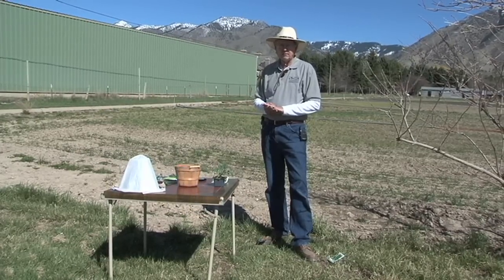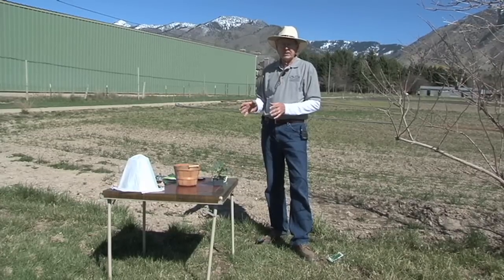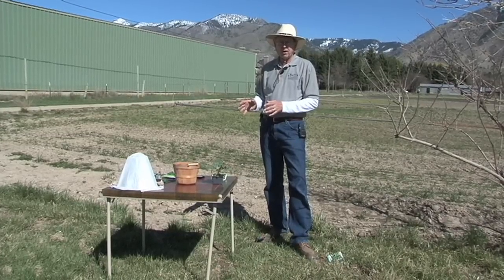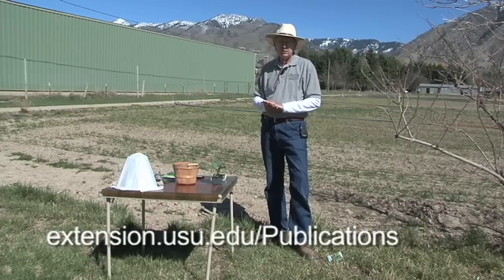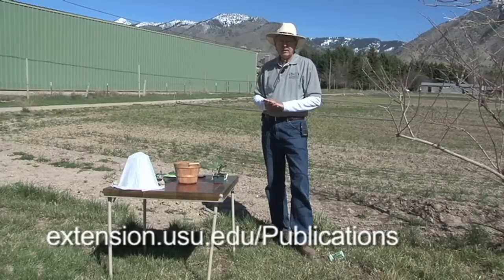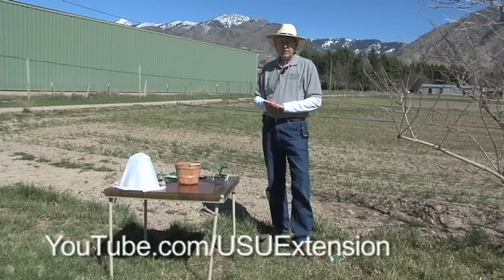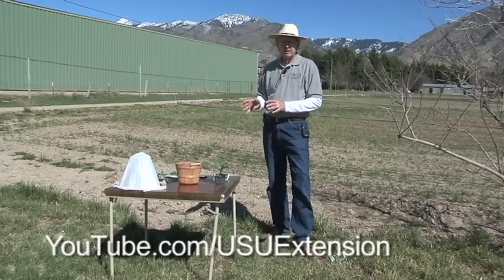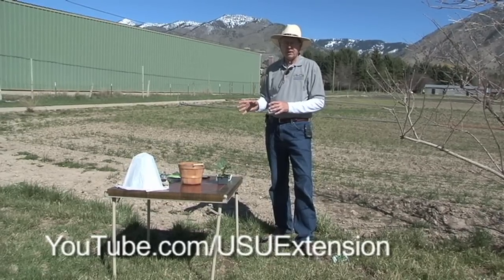If you're interested in a more detailed listing of these different crop groupings, you can go to extension.usu.edu publications and you will find it there. Also, on the USU Extension YouTube channel, there are many different videos with very specific instructions on how to plant many of these different crops.